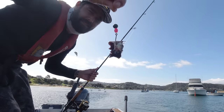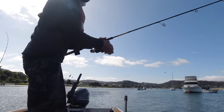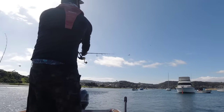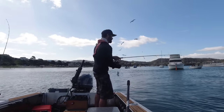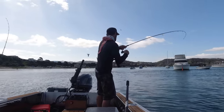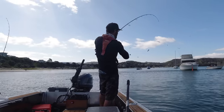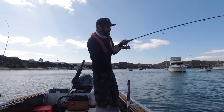My lucky last bait. See how we go. Just to catch one more, but it's an epic session anyway, so if we don't, I'm still a very happy man. We're on. Lucky last bait. How's that? What a great way to finish an epic little session.